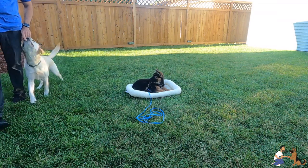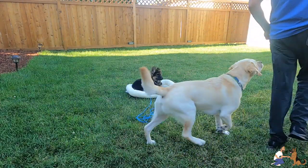Over the past week, one of the skills that I've been working on with Star is to settle and stay on a bed. The reason this is useful is because it teaches the dog to develop some self-control, to be more aware of their body.